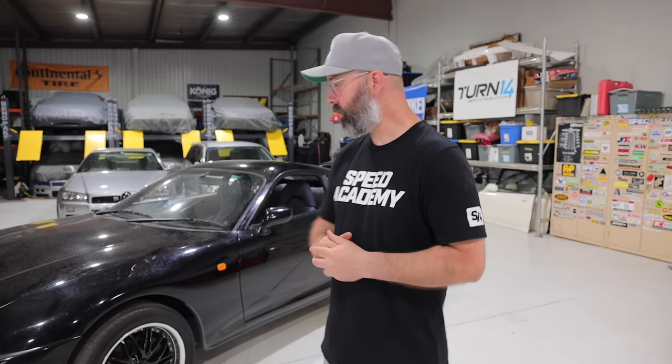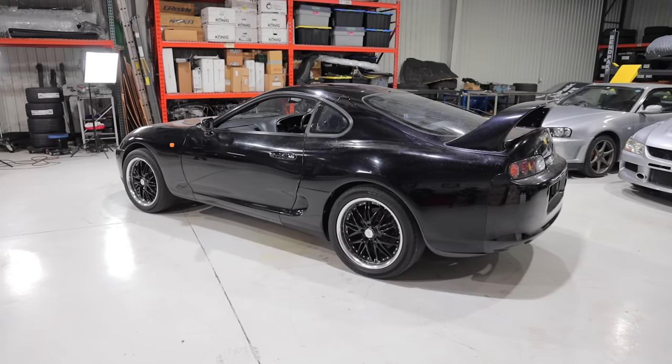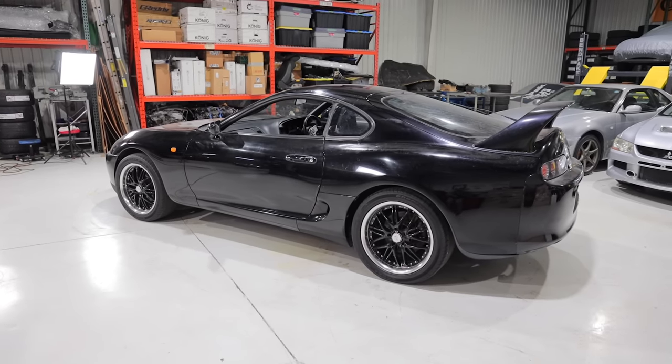So there's lots of work to do, and I think the logical place to start is the paint. We really need to give this thing a cut and polish to see just how bad it is, and then we can decide if it needs to be repainted or if we need to vinyl wrap it, or maybe we can just re-clear certain areas. We won't know. Before we do that, Dave, I have a pretty big announcement.